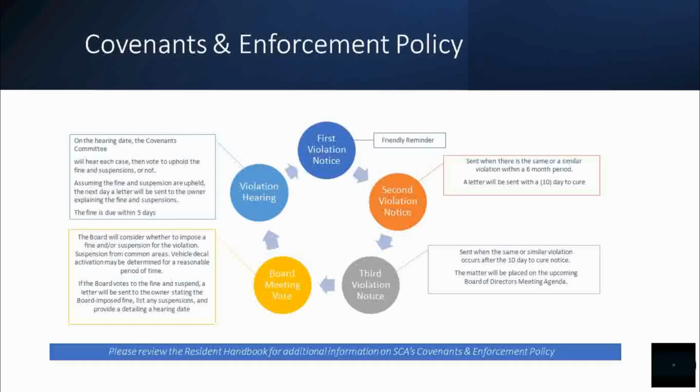The first step in the enforcement policy is receiving that violation letter that was on the previous screen. And if the problem still persists 6 months later or the infraction hasn't been corrected, you'll get a second violation notice that gives you 10 days to solve the issue.